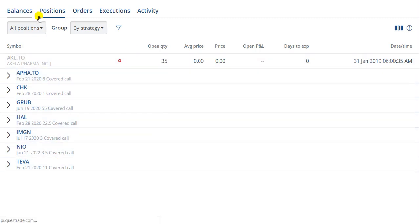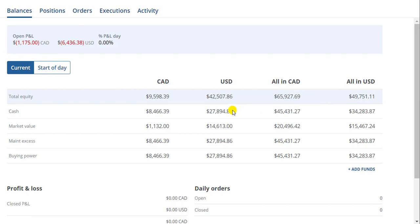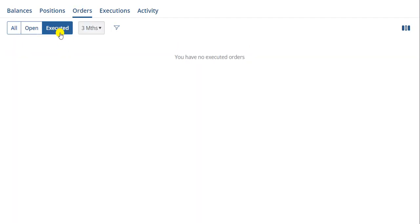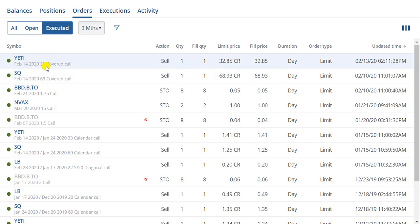But the idea, what I plan on doing in my TFSA, is to do covered calls on the Qs or the SPY, or any stock that presents a really good opportunity like MasterCard, Visa, Facebook. In my RSP, as you can see, I cleaned it up as well. I got out of my Square trade and my Yeti covered call trade. So with Yeti and Square, I got my money back. So now I've got more capital to use.